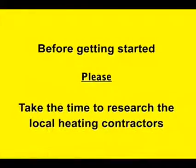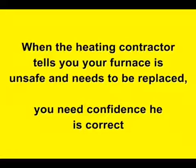Before getting started, please take the time to research the local heating contractors. You need a heating contractor that can be trusted. When the heating contractor tells you your furnace is unsafe and you need a new one, you need the confidence he is correct. Ask the contractor to physically show you what is bad.